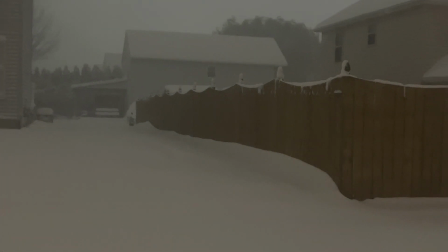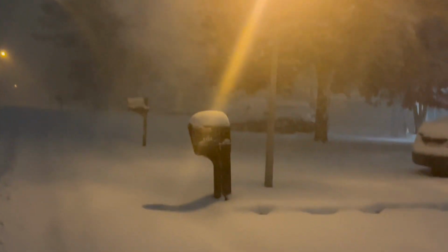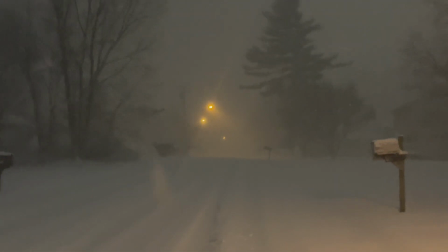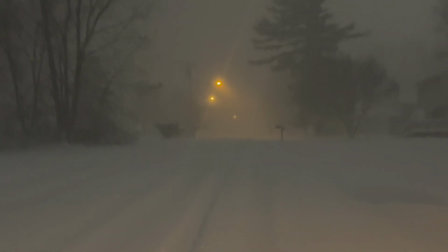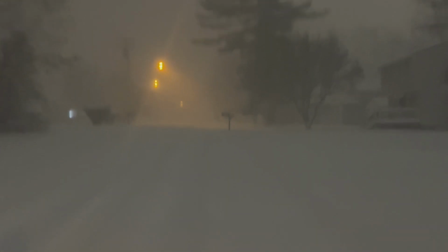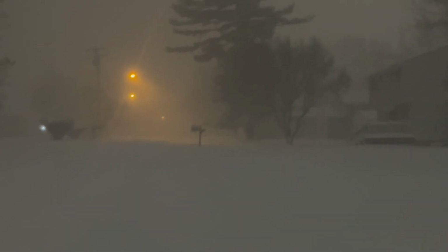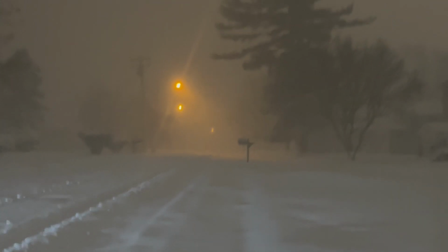Got some drifts up the fence there, pretty high. Beautiful out. See the snowfall rates right now right around 2 inches per hour. They're a little bit higher a little bit ago. Maybe 2.5.